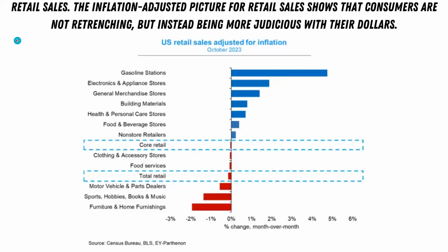Now, we'll get back into the data, starting off here with retail sales. The inflation-adjusted picture for retail sales shows that consumers are not retrenching, but instead being more judicious with their dollars. Now, retail sales has been a big surprise in the economy lately.